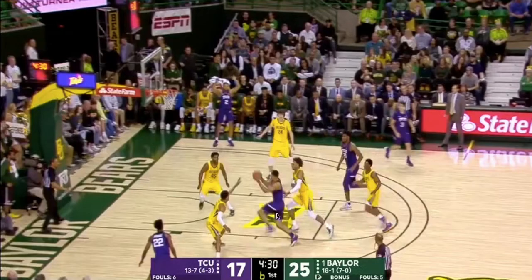So pause it again. This is the stunt that I talked about earlier. Now clearly the tag man, the low, he's totally committed. He left his man, and 24 in Baylor right here is going to have to split the difference. But look at the defensive IQ you're about to see.